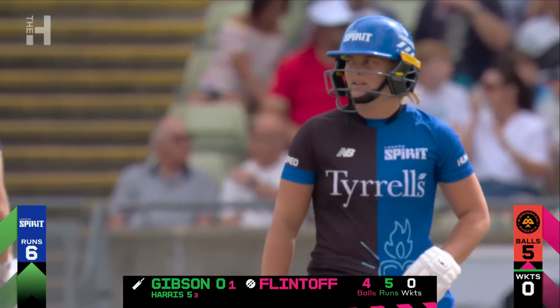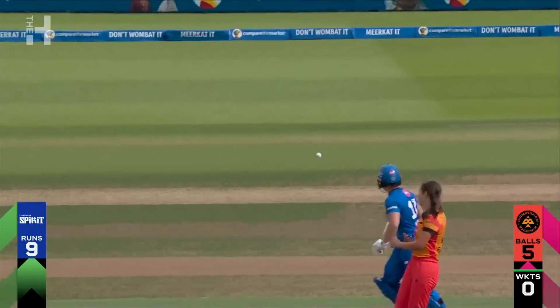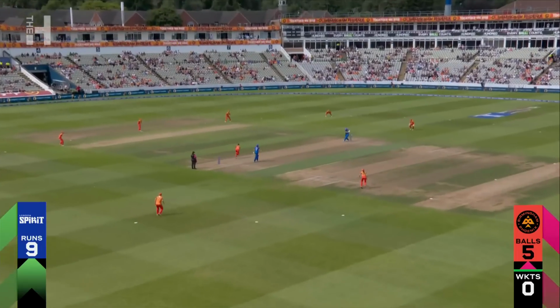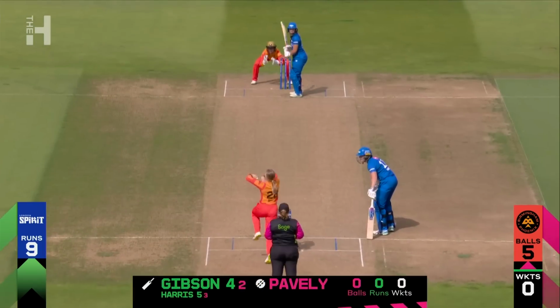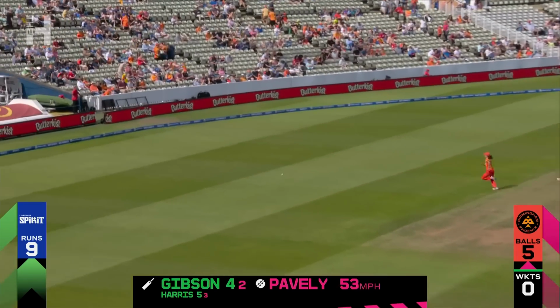That has been hit so cleanly by Gibson. Her first boundary, her first runs. She's on to length so quickly there. Managed to hit it a long way in front of square. Free runs, absolute free runs.